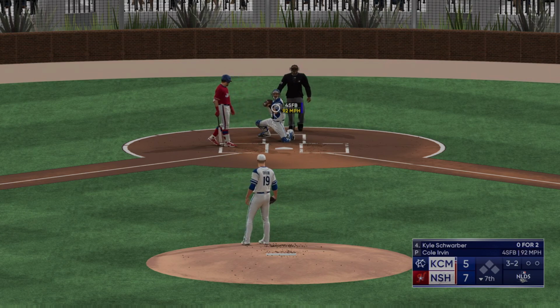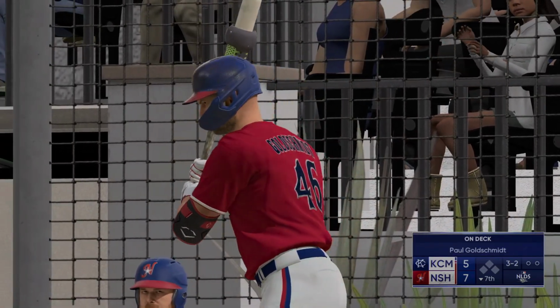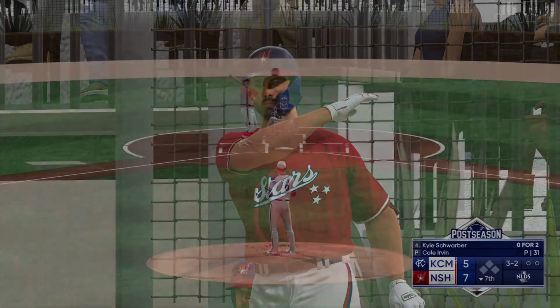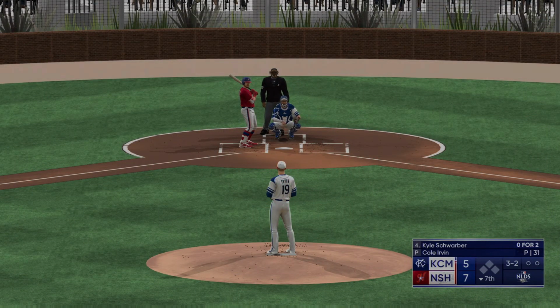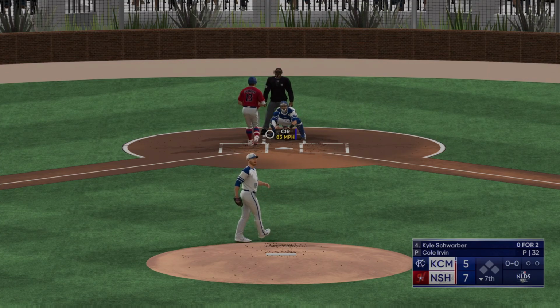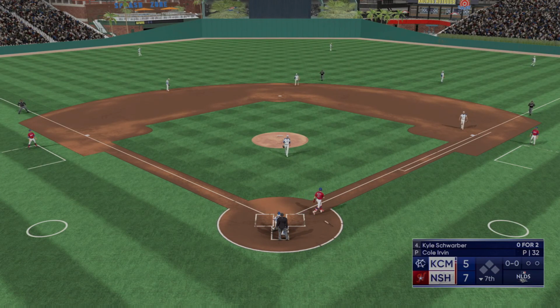And that one just misses. A four-seamer high and inside there, or maybe not inside, but definitely up in the zone. Goldschmidt's sitting on deck. Big pitch here, as Irvin's going to come at him with a 3-2, and that one misses as well, and it's ball 4.